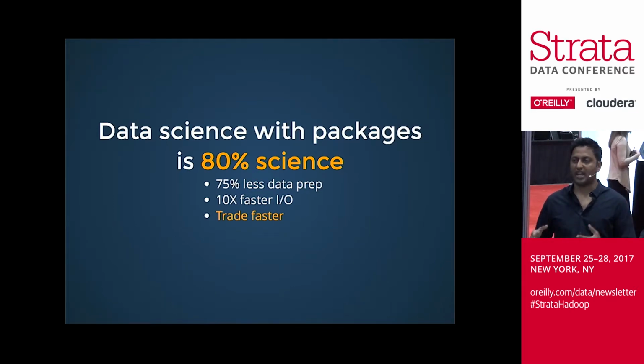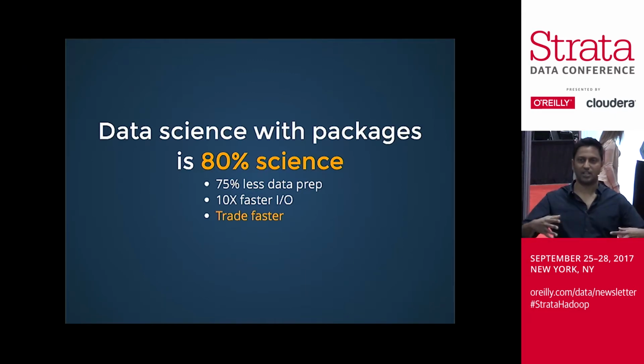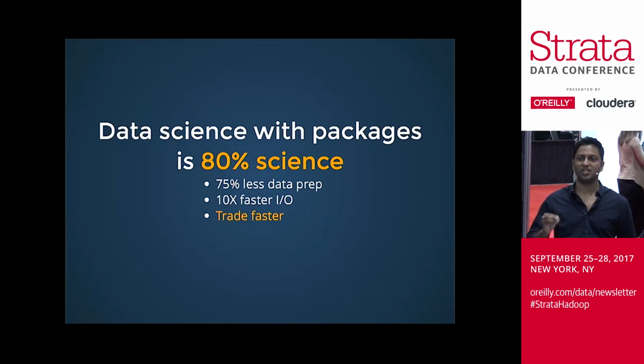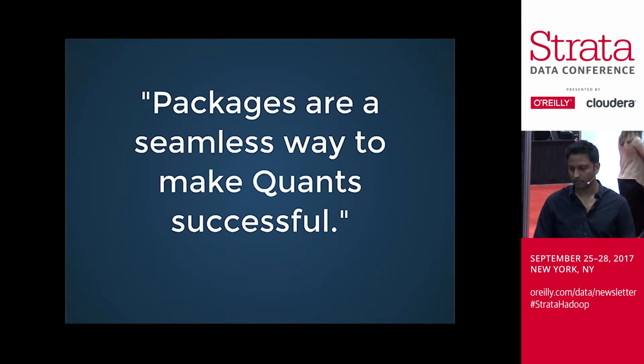And so the big change, and the real numbers, is that once you move away from numerous and confusing files into singular deployable data packages, you have to do about 1/4 of the amount of data prep. Your I/O gets 10 times faster because all the data is serialized. And the key thing, your quants can do their job on better information faster. Some of the data engineers at GFS Bank have described Quilt as a seamless way to make quants successful.